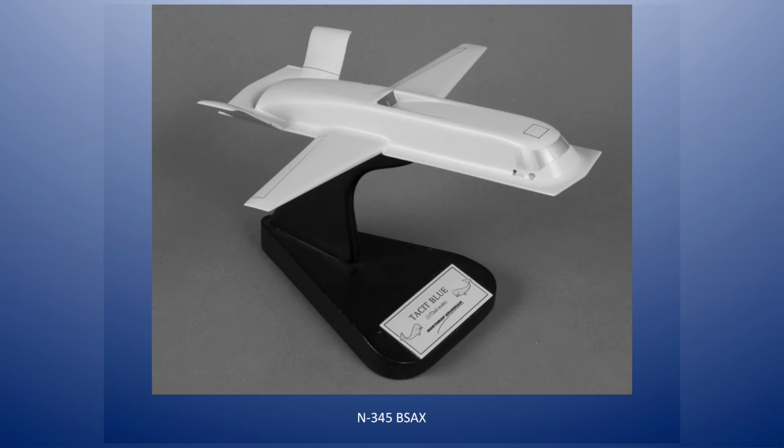Of course, the ultimate in surveillance, Tacit Blue. This was the airplane that would change everything for Northrop. As important as the N-156 was to the company, Tacit Blue was just as important, if not more so, because it ensured the company's survival to today. Without those LO programs, Northrop would have disappeared a long time ago.